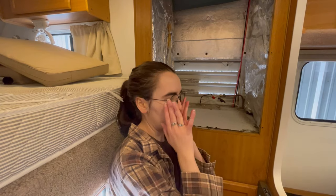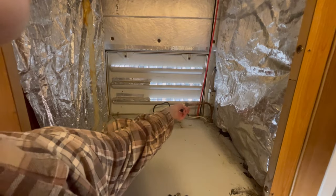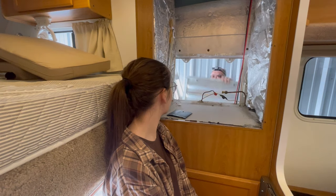So having a refrigerator that's not as deep is perfect because we had some things to contend with: cords, the old propane line that we have now capped off, and then where we ran the solar wires.